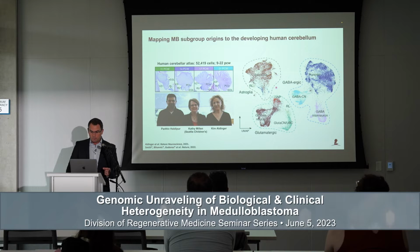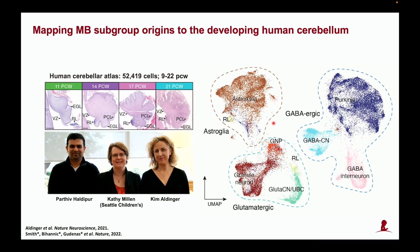So next we began a very productive collaboration with Kathy's group at Seattle. She and her team had generated single-nucleus or single-cell sequencing at an RNA level for about 52,000 cells and nuclei of the developing human cerebellum across a very critical stage of fetal development, between 9 and 22 post-conception weeks, where a lot is happening in terms of different lineage trajectories being born and giving rise to progenitors and cell types that will eventually populate the mature cerebellum.